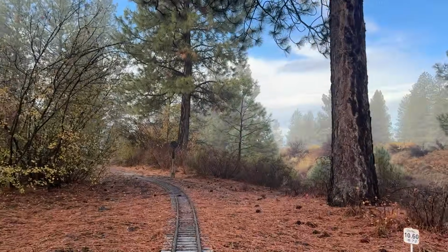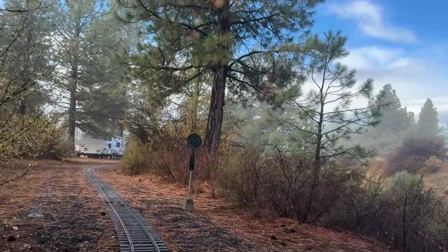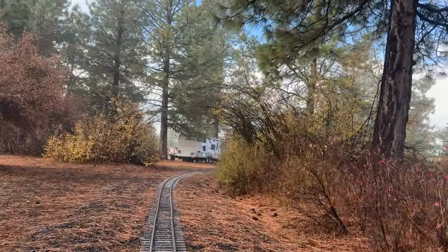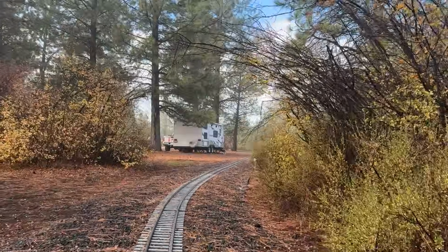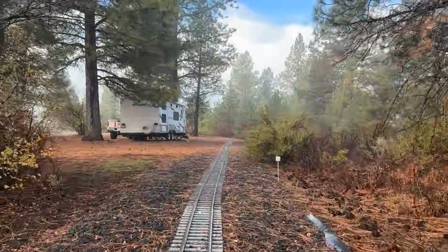Got a dark signal here. We will proceed with caution. Since we're at yard limits, we have to be able to stop short of half the range of vision to anything on the track.